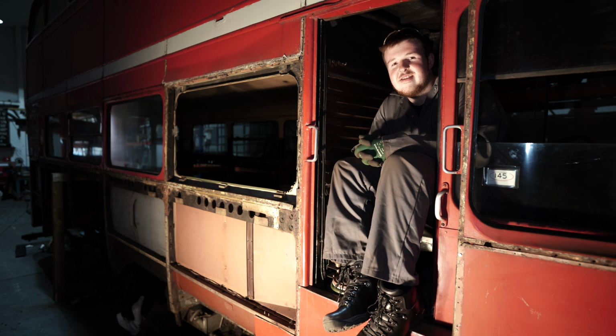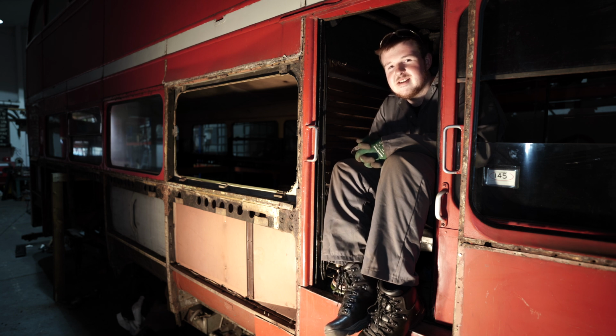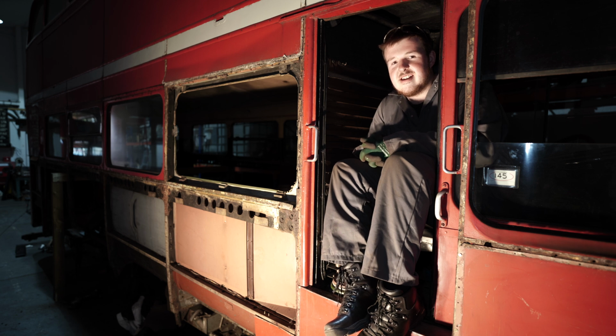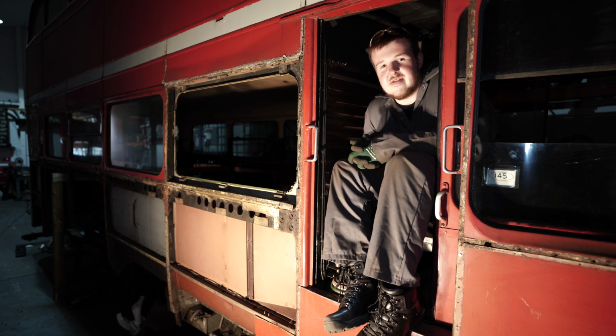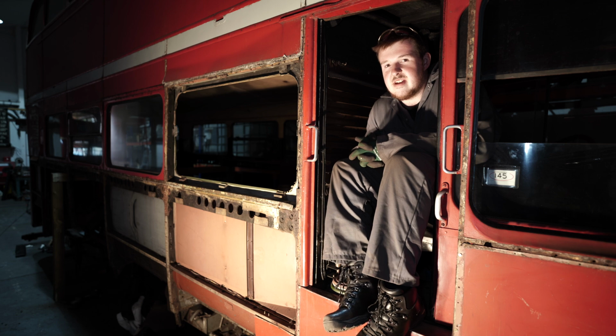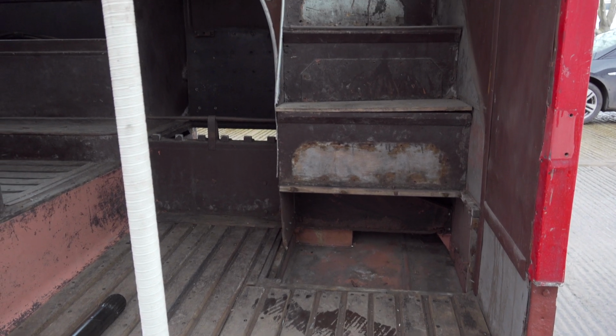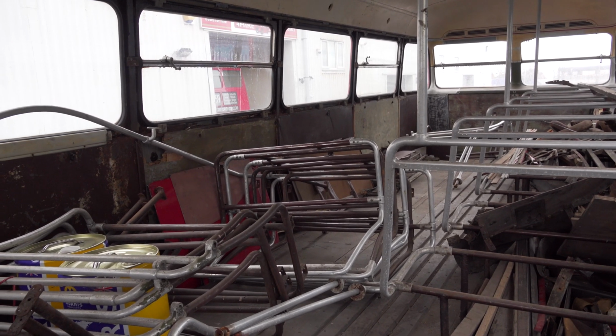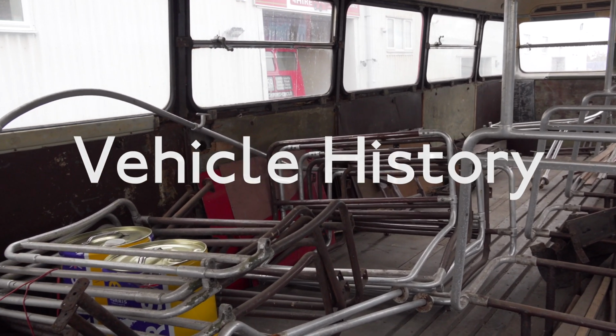So, some eagle-eyed viewers may have seen in the BL silvering video an RT lurking in the background. Now this is RT2629, which is my latest restoration project after we've completed the BL. Now this is a 5-year project or thereabouts, and we're doing a full restoration. At the moment we're working on the rear end of the chassis and the rear cross member that we've taken apart, and you'll see lots of that in the upcoming videos.